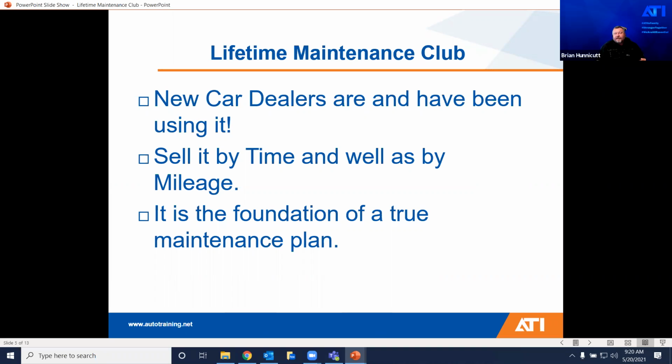So the more that we can educate our clients about that, and then make it easy and convenient for them to do business with us by having a lifetime maintenance club, the better it is for everybody.